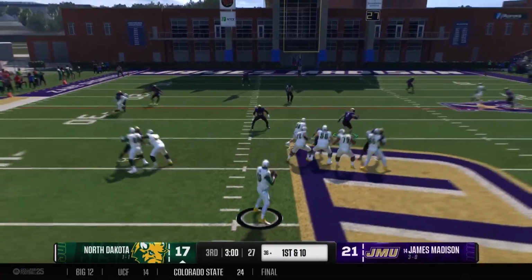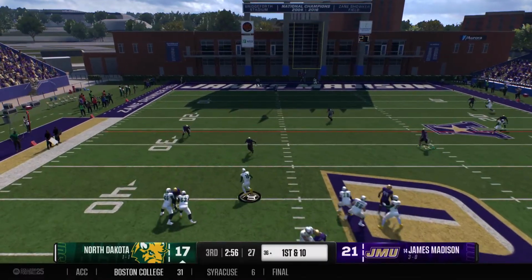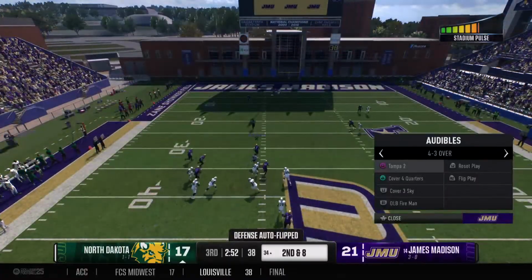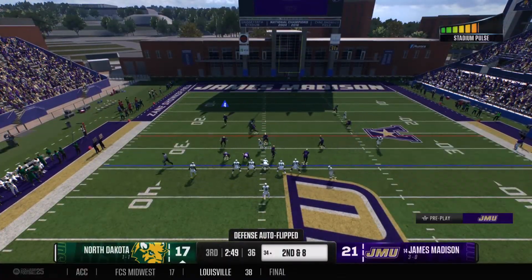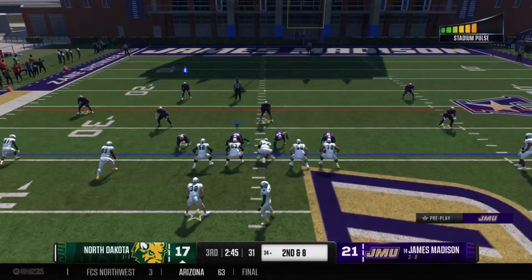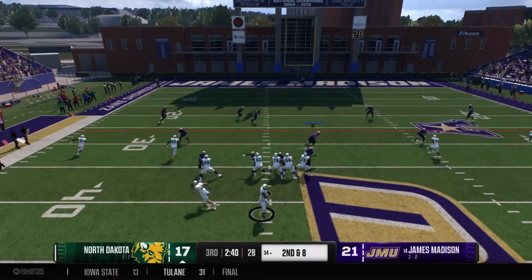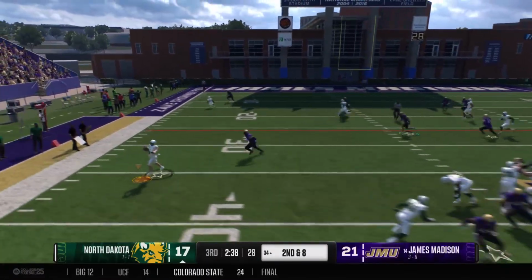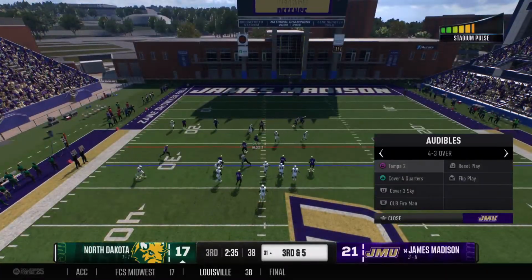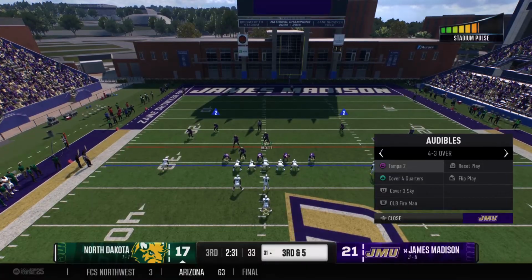Off the play fake on 1st down, wants to throw. Flushed out of the pocket. They'll wrap him up, and he didn't find the same kind of running room this time as he did on the previous play. On 2nd down, wants to throw. Flips it out to the back. And they'll shove him out of bounds after the short gain. Ball at the 31, 3rd and short, the defense trying to rise up.